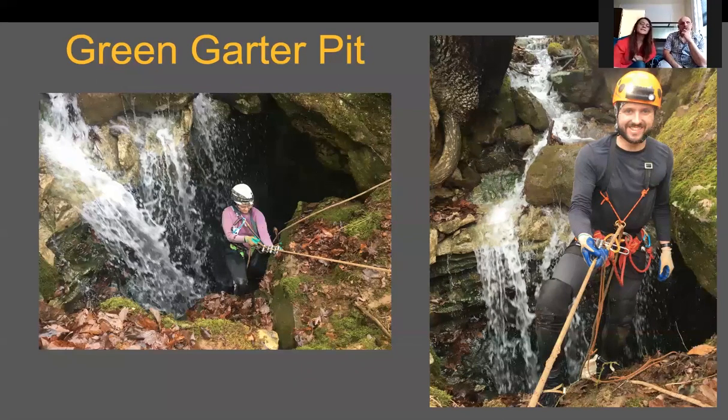Here's a closer look at some of these leads. Green Garter Pit was discovered almost concurrently with the monsoon room, and that happened in the wet season of Kentucky. So you can see the seasonal stream is dumping water straight into the ground. We can't really believe that we missed it before, but we're really happy we found it now. The problem is the water makes it really hard to work on.